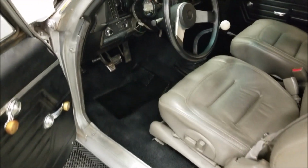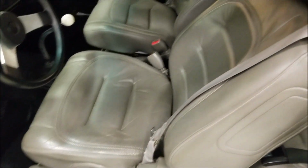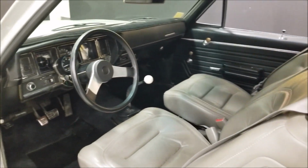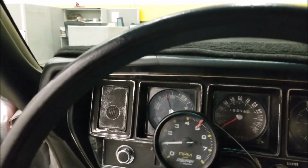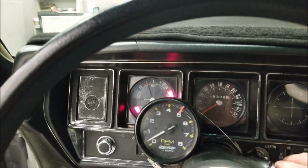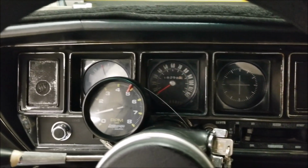And again, seats out of a later model GM sedan that have been custom fit. Matching rear seat also. And again, you can see it in the pictures. It's kind of tough for me to maneuver the camera in and around here. Let's go ahead and fire it up. Aftermarket tachometer mounted to the column. Did notice the gas gauge works. Like I said, car starts right up. Good runner.